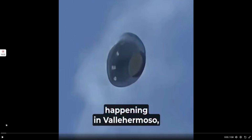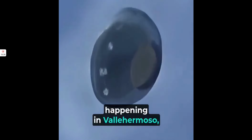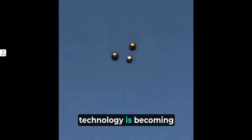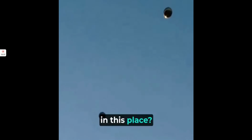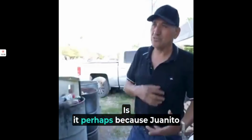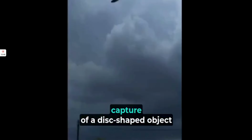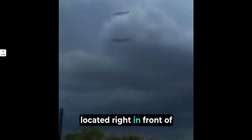This is happening in Vallehermoso, it says. Something extraordinary is happening in Vallehermoso, in Tamaulipas. The presence of non-human technology is becoming increasingly clear and close. Is there something in this place? Is it perhaps because Juanito Juan is there? This is what has happened since the first images he managed to capture of a disc-shaped object a few meters away from a house located right in front of the area where he lives.